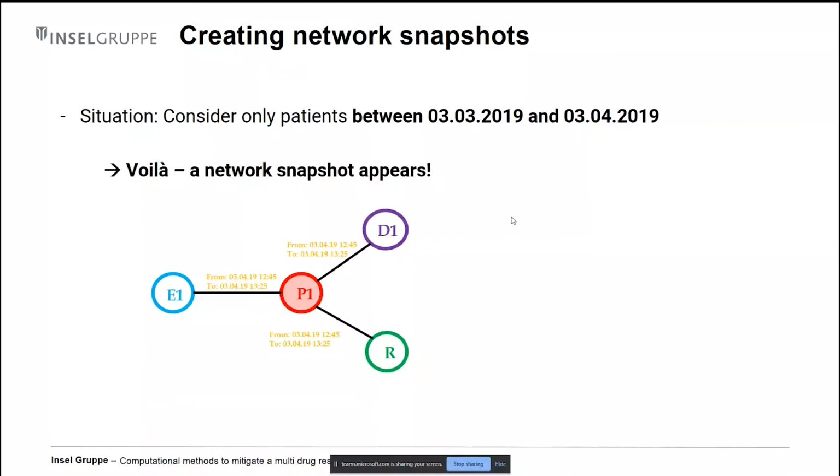And this snapshot, for instance, would now tell us that there is one patient. If this patient is VRE positive, we have this device, this room, and this employee that is interacting with them, and possibly they are somehow contaminated and could be up for a screening.